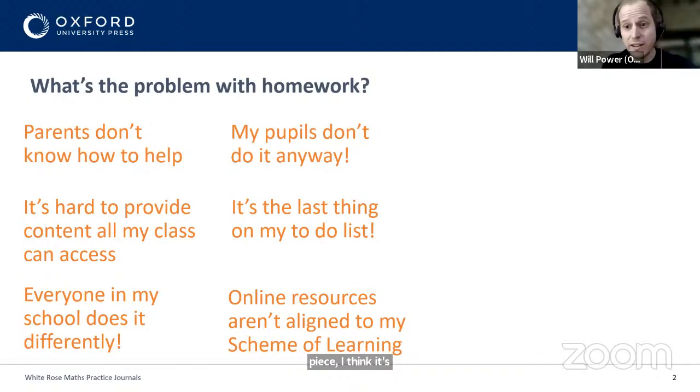Brilliant. And you will see Tiny in this product. We love Tiny. I've got 2 boys, one of whom is in year 1 and has a practice journal. He loves it. He loves Tiny. So again, it's that familiarity and that fun element.